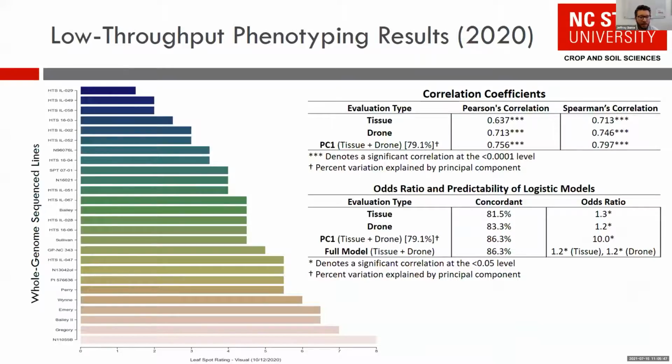These differences in the bar chart represent the visual ratings taken on the genotypes prior to harvest. On the right are some basic statistics describing the different evaluation methods, including the tissue scans alone, the drone or defoliation score alone, or a combination of the two using the first principal component when compared to visual scores. In each instance, the evaluation type was highly correlated with visual ratings and concurred with ranking as well.